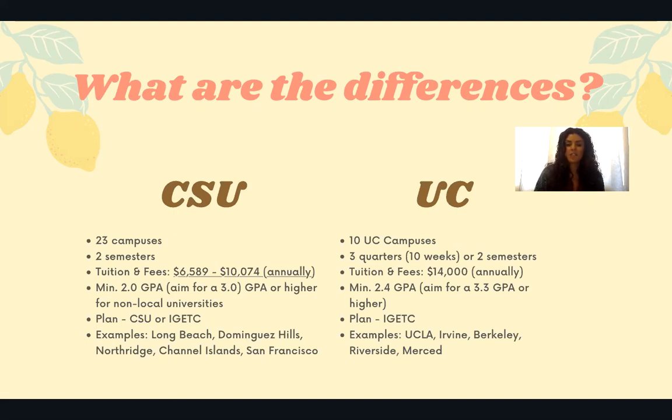In terms of tuition and fees, tuition at the Cal States ranges from $6,589 a year to $10,074. Compared to UCs, it's $14,000 annually. So there is a bit of a difference there.